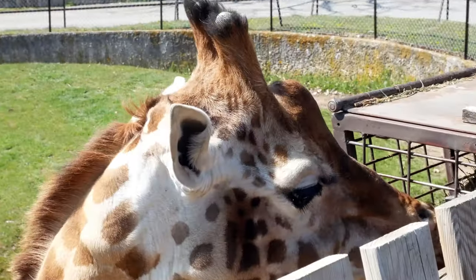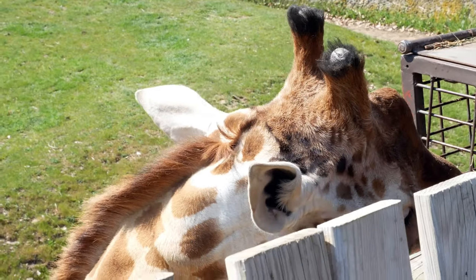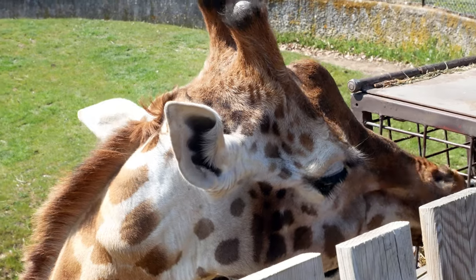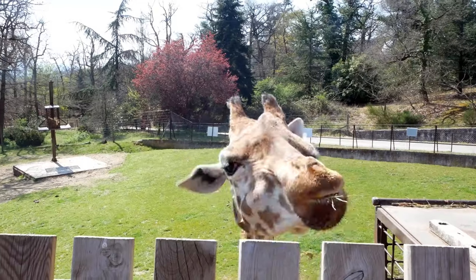Do you see those short horns on their heads? They're called ossicones. Girl and boy giraffes have them, and sometimes boy giraffes will use them when fighting to see who's boss.